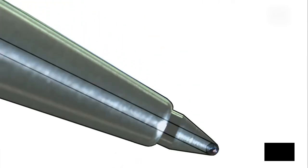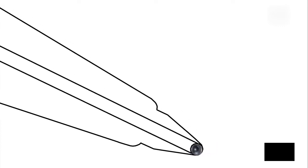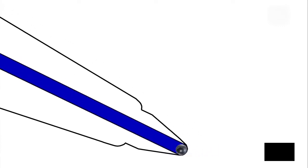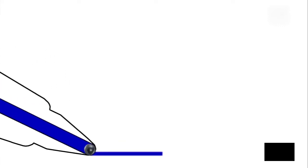With the help of his brother, Biro designed a pen with a new tip made of a ball and a socket. As the pen moved across the paper, the ball would rotate and pick up a layer of ink. As the ball continued rotation, it moved the ink to the page.